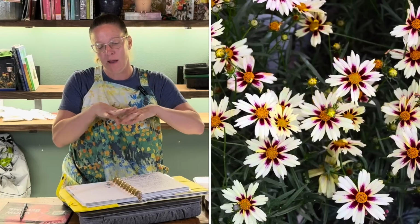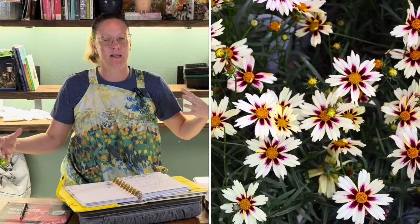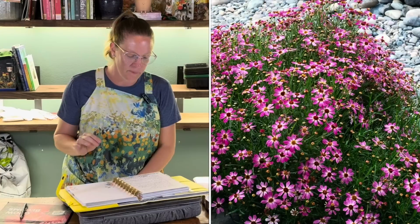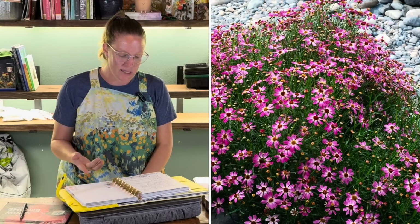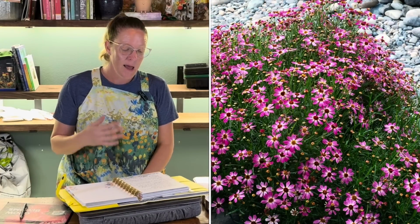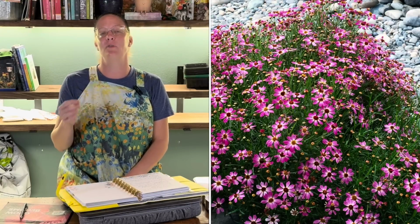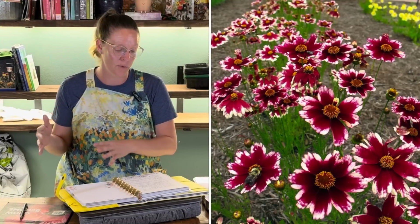There are taller varieties of Coreopsis that will need staking. I prefer the lower varieties that have a mounding habit, and they almost act as a ground cover, but then their blooms come up on little wiry stems, which I think is very cool and beautiful. Like I said, they do need deadheading to keep them blooming. They have good drought tolerance, but bloom more prolifically if they are regularly watered. So they can be drought tolerant and give you foliage and some blooms, but if you want more blooms, you are going to make sure that they are more regularly watered throughout the season.